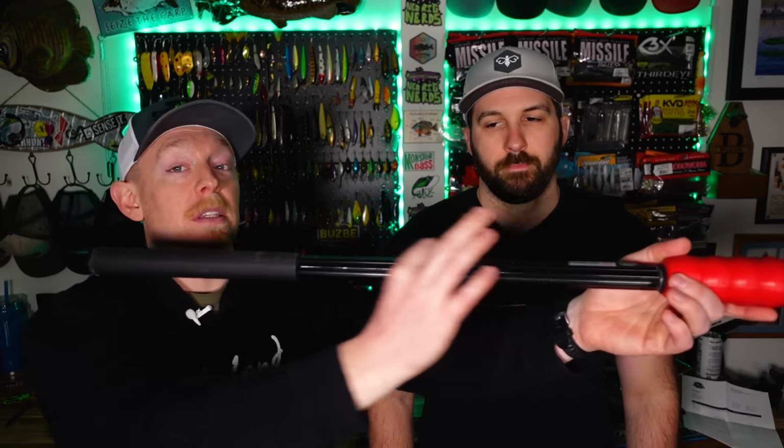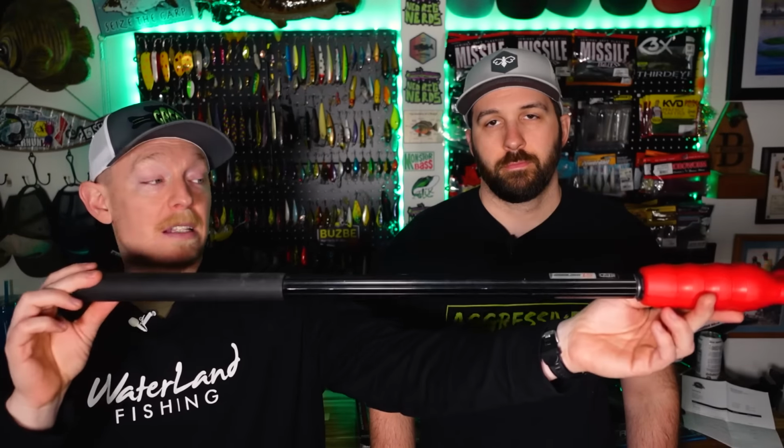So there's always the option to modify these nets to make them float, but obviously that's going to reduce your ability to handle the net very comfortably, or it could make the net less usable, because if you have to put this much foam on it, you now can't put it inside of a rod tube. So that's the nice thing about this net specifically.